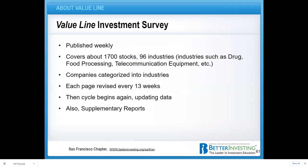Next, they are published weekly. They cover 1,700 stocks in 96 industries, such as food processing and telecommunications. Companies are categorized into industries. Every page is revised every 13 weeks, and then the cycle begins again. When something happens, they also issue supplemental reports.